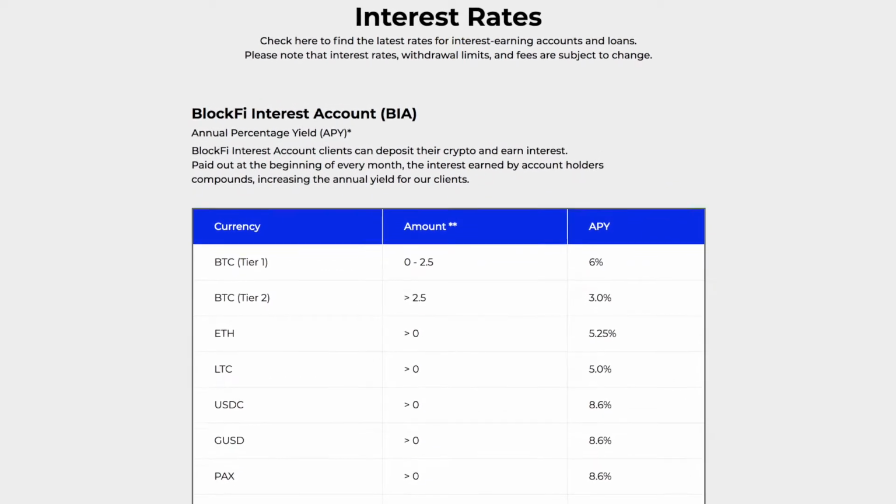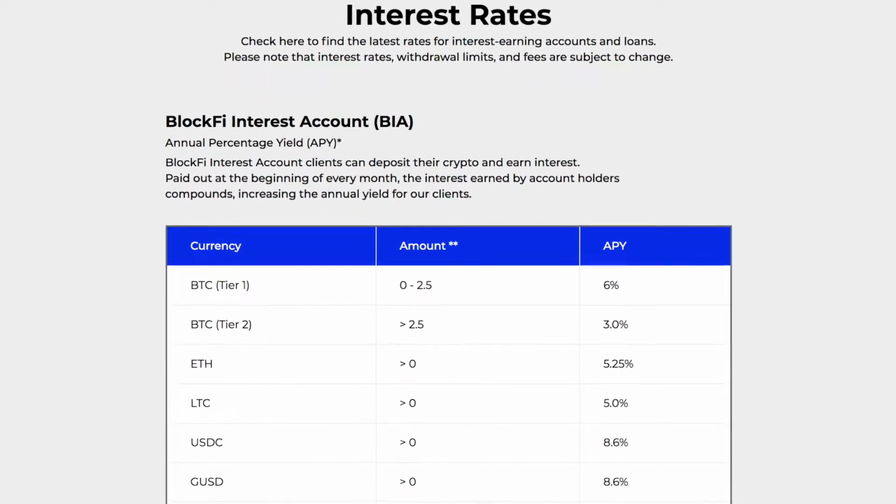So win for you, win for me, win for both of us. I'd say that's a win-win. And they pay a very high interest rate. The reason is because you can take out loans against your cryptocurrency holdings and then pay interest rates on that. So they basically are making the spread between deposits and loans.